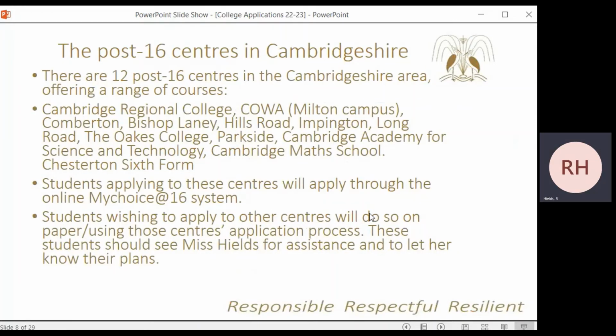So the post-16 centres in Cambridgeshire are the ones I'm going to mainly focus on. I am aware that some of our students go off elsewhere, and I will quite happily support any of those students who need help with the applications for those colleges. But the vast majority of our students will apply to at least one of the Cambridgeshire colleges. So that's what this video is predominantly based on.